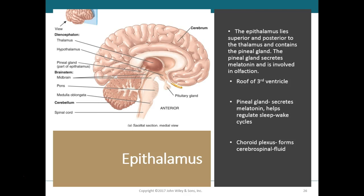So when you take a melatonin supplement because you're having trouble sleeping, then the melatonin appears to contribute to helping to reset the body's biological clock by inducing sleep, and also can be used to help the body to adjust to jet lag. And a final part of the epithalamus is a part of that choroid plexus that we talked about earlier that is going to help the ependymal cells to form and secrete that cerebrospinal fluid.